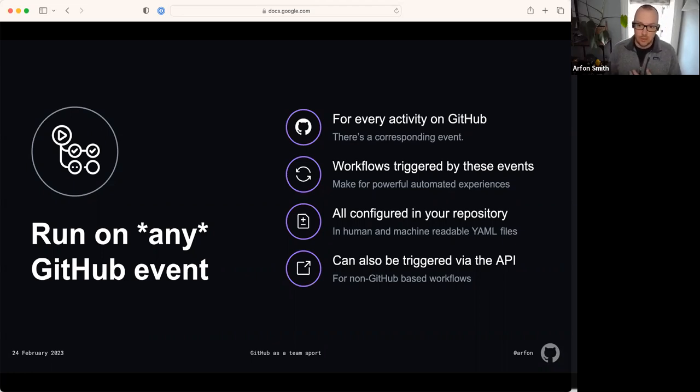So that means you can automate all sorts of things with actions. It's not just for running tests. It's not just for pull requests. It's for all aspects of workflows. And so people build these really powerful automated workflows based on actions.